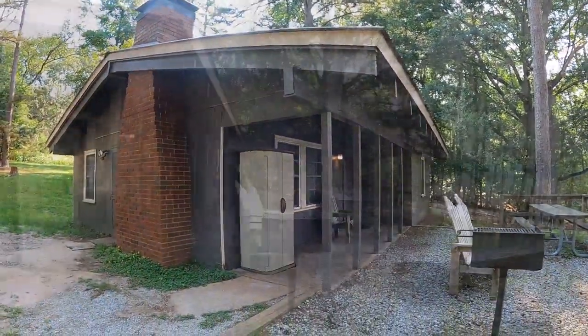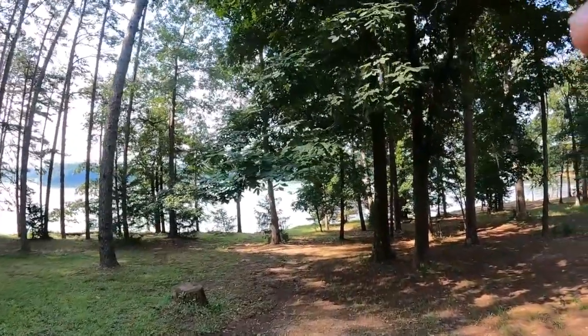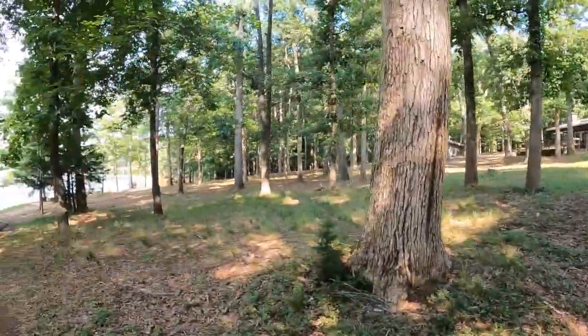Cabin number 7, Tugaloo State Park. Check this out. And look at the view, for crying out loud. These cabins, some on the other side of the peninsula. Tugaloo State Park is on a peninsula. And I'm on the other side. I think it's the south side, maybe the east side of the peninsula. But I'm on the other side of the peninsula from where I was on that last clip with the cabin set on the steep slope.